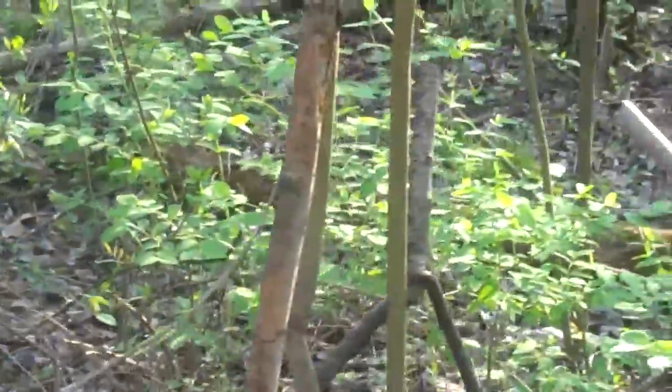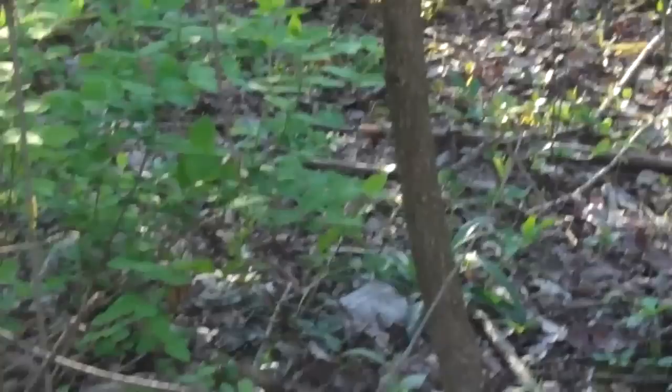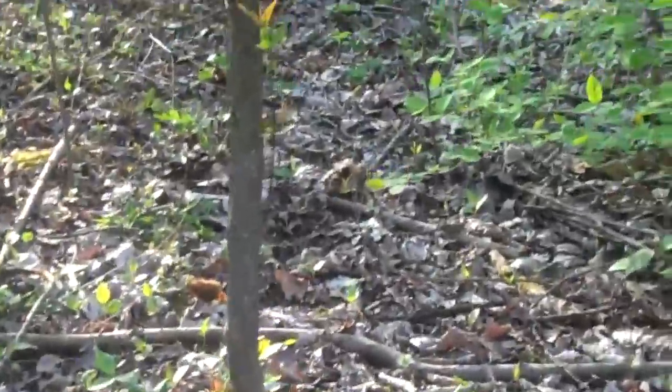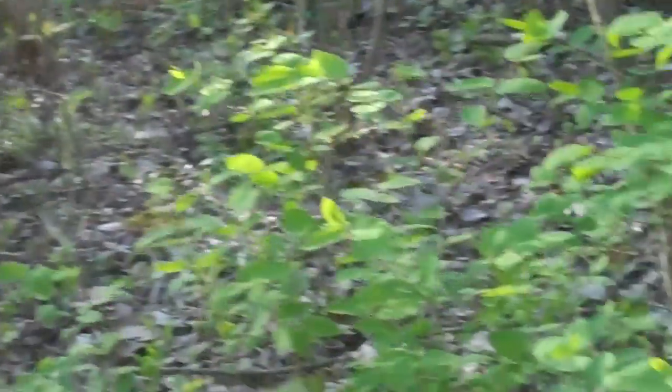I think we're just going to have to really do some searching here. I'm probably standing on some. That's the best thing. Once you find some, just kind of sit still and look around. Ooh, there's a big one. There's a big one, Sean. I think we're into a patch of them. Here's a couple.